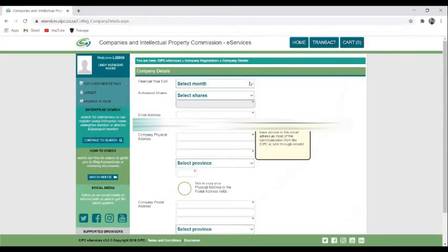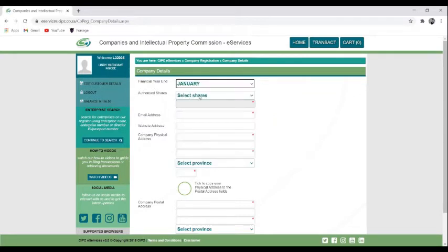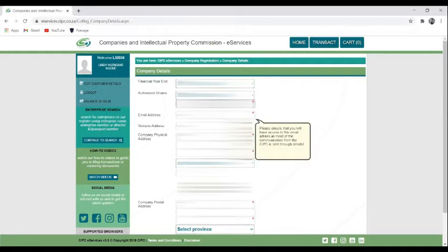And then you select the financial year end period. I usually do January, and you select the shares, it's 100%, and you put the email address.